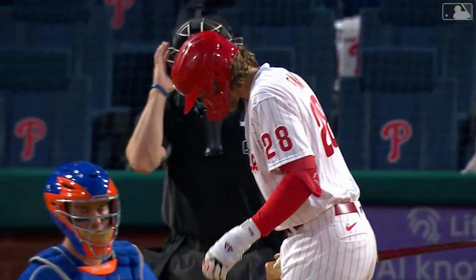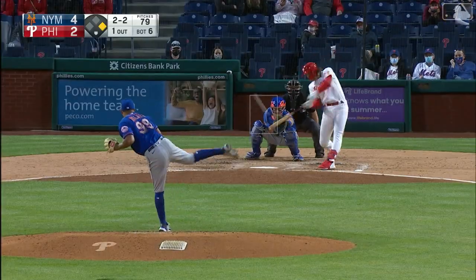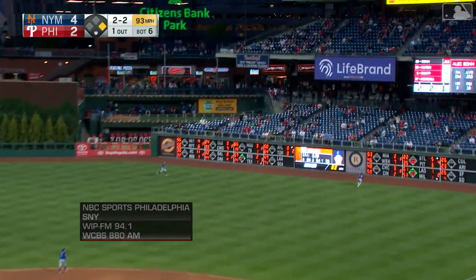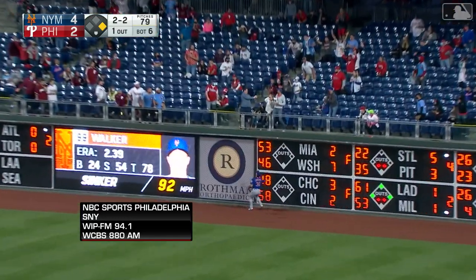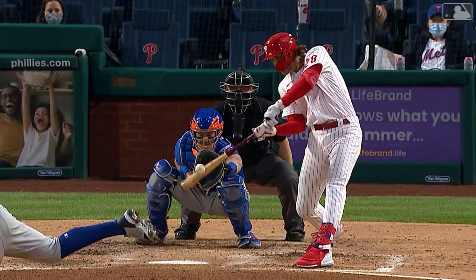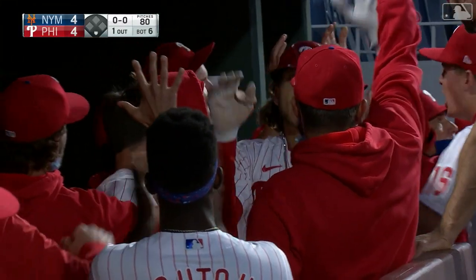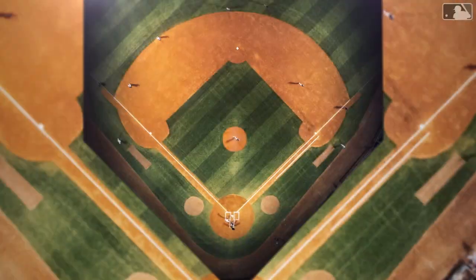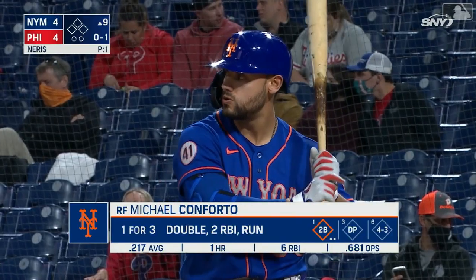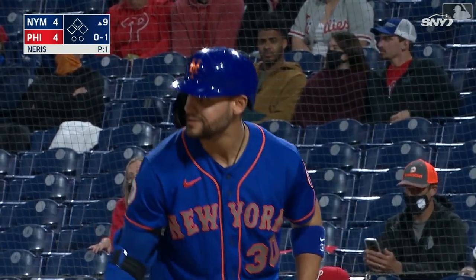Alec Bohm will be the batter. He's 1 for 2 on the night. Phillies down by 2 runs here in the bottom of the 6th. Out toward right field, going back on it is Conforto, back to the scoreboard. Yes! Gone! 2-run opposite field home run, and the Phillies have tied this game up at 4. Alec Bohm, his 3rd homer of the year. Conforto had a 2-run double back in the first inning. Pitcher spot is due up next.